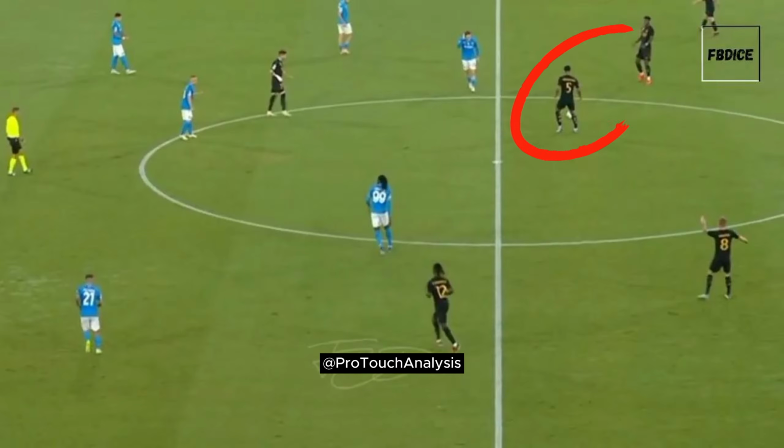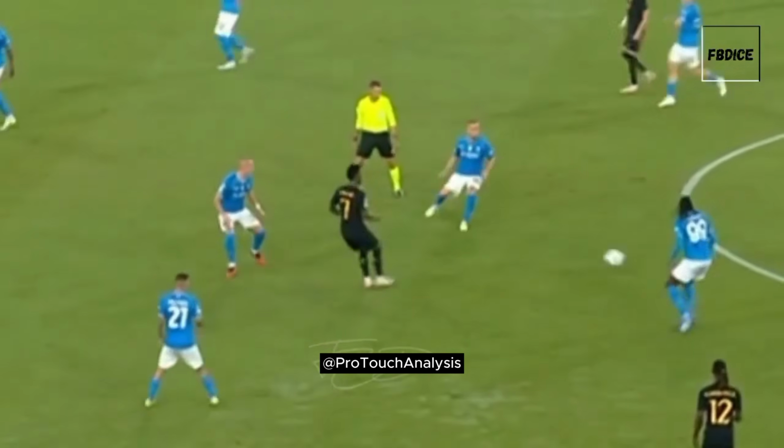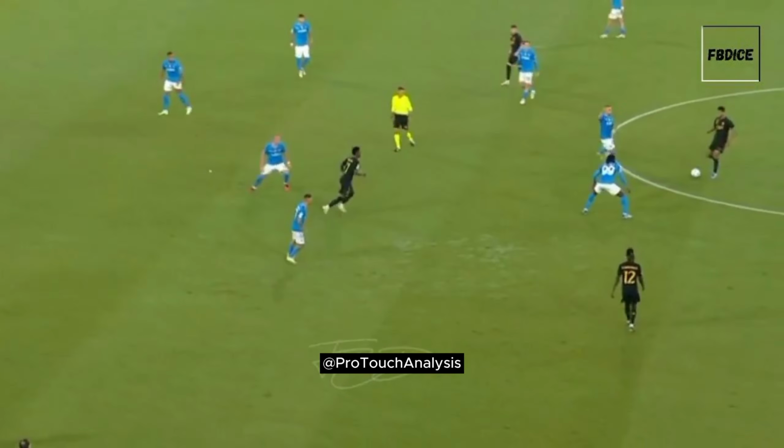Here you can see Bellingham is going to receive the ball. You can see the opposition sitting deep, meaning he has space when the ball comes into him, so he is able to open up. Now Bellingham looks up and plays the ball forward, but as that player is closed down, Bellingham receives the ball back.